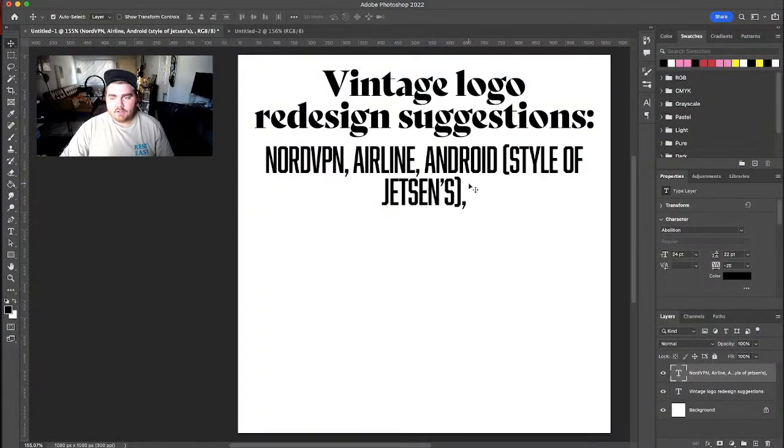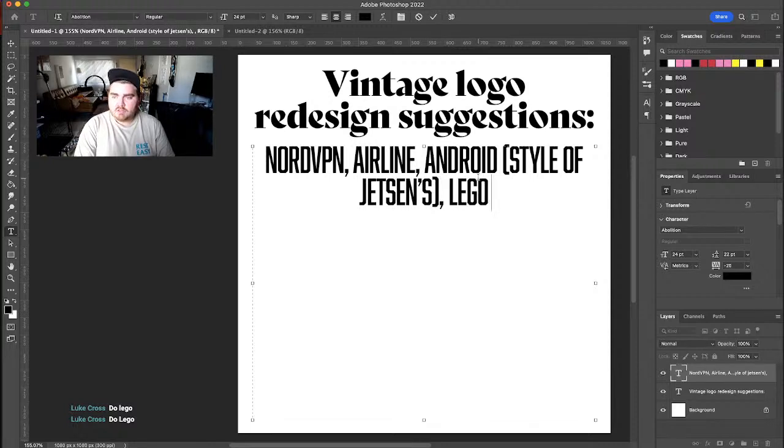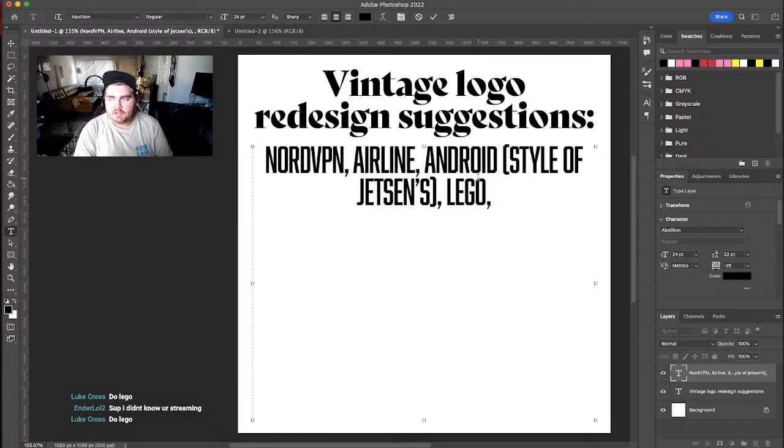Okay, so here are a couple thoughts I had. Someone from the last one said to do an airline logo. Lego would be a good option. I think that could be fun to do something in the style of with bricks. And one that I definitely have to do is NordVPN, because I'm collabing with them for a short, so we can actually create that one in the live. They get a little free publicity from this live.